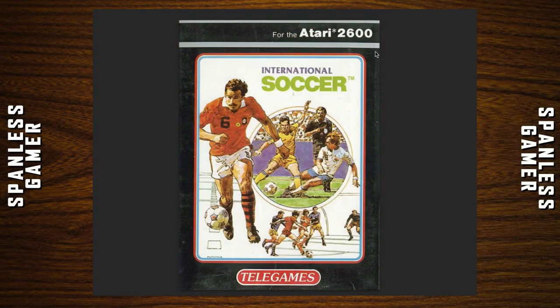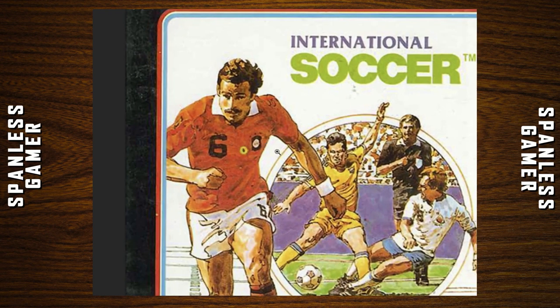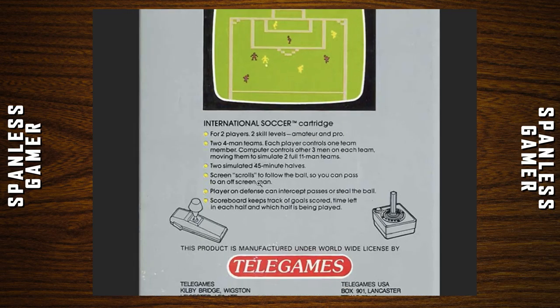And from the box art here, we just got a guy who looks kind of surprised to be playing soccer all of a sudden. International Soccer cartridge for 2 players, 2 skill levels, amateur and pro, 2 4-man teams. Each player controls 1 team member. Computer controls other 3 men on each team. So it's a 2-player game. 2 simulated 45-minute halves. We'll not be playing that.